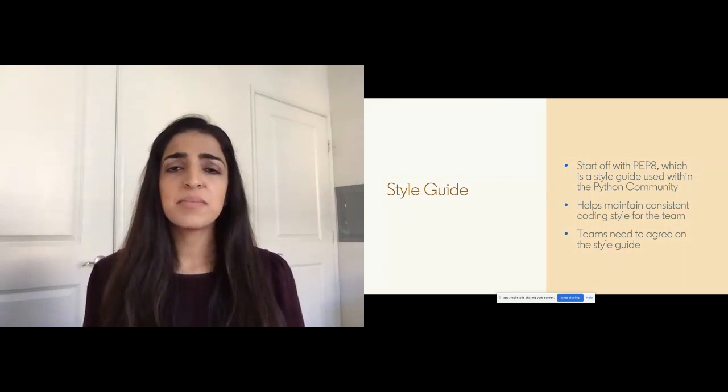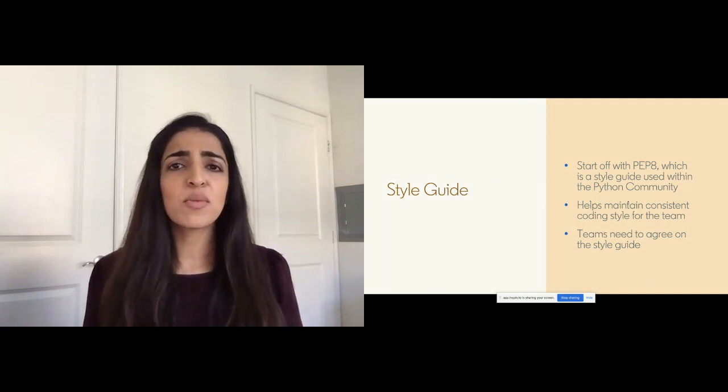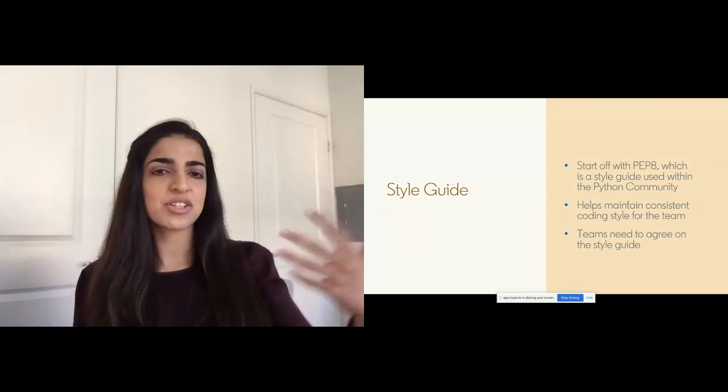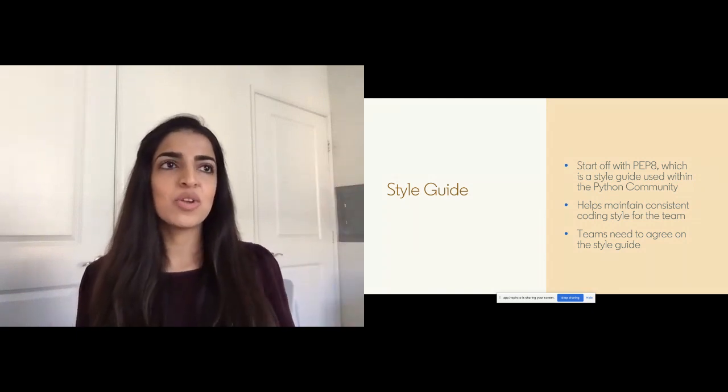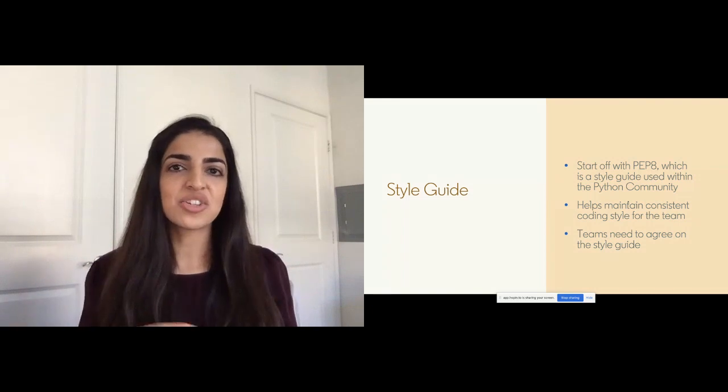Some companies have their own style guides. Essentially, it's a reference point and something where you would start off. This is great, but I think we can agree it can be kind of overwhelming sometimes to have to refer to pages on pages of a style guide when we wish there was some automation or tooling that could identify styling issues for us.